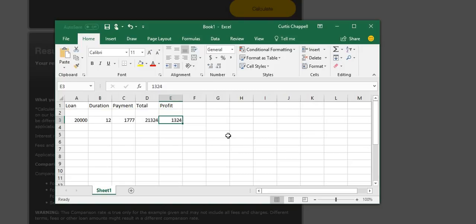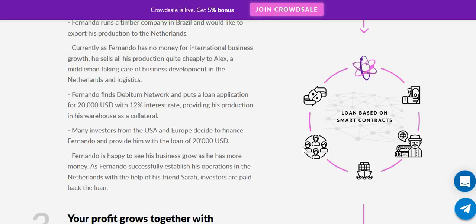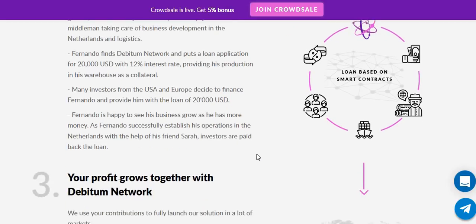So anyway, these guys are using their DEB token as an internal valuation. They'll have to stake it. They'll have to put it against a certain amount somehow. But again, I couldn't really find exactly how that is going to be valued. But the point is that you're potentially going to be able to make some money in a passive income scenario. Okay, so that's a potential way that the loans might work, right?